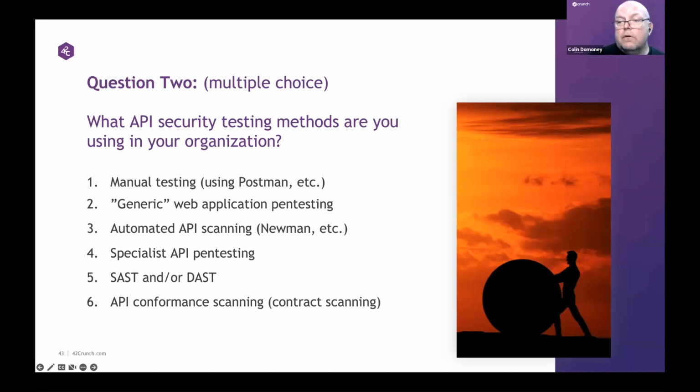Do you think auto scanners provide value? Yes, I would. The question often comes up, would you just get rid of your SAST and DAST? No, absolutely not. They'll get that low-hanging fruit. Correct. They'll find some of the basic things. They can look for things like unauthenticated endpoints, but don't rely on them.